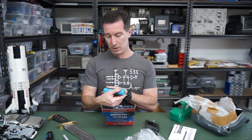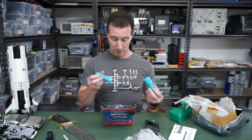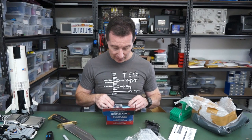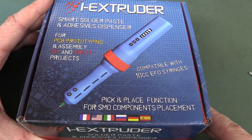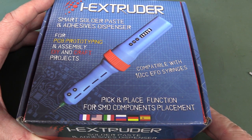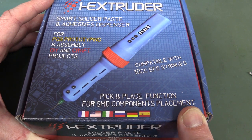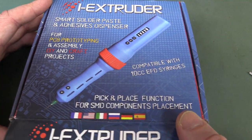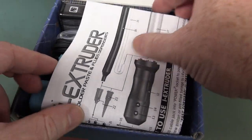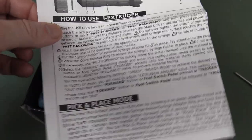Wow, that looks pretty good. The i-extruder. Oh, wow. Okay, it's all in bits. We'll have to figure it out, but this looks pretty groovy. Let's check it out. Solder paste dispenser. The i-extruder. Smart solder paste and adhesives dispenser for PCB prototype and assembly, do-it-yourself and craft projects, pick and place function for SMD component placement. Let's have a squiz. Wow, look at that. That looks jazzy, doesn't it? It's all in English.